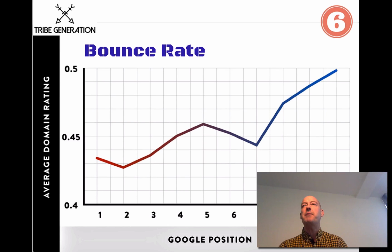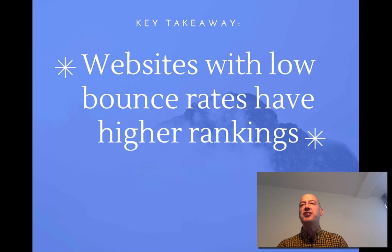There's been a lot of talk about bounce rates. Many people in our world have speculated that Google uses user experience signals as ranking factors. To test this theory, we analysed over 100,000 websites for bounce rate and time spent on site. Interestingly, we discovered that websites with lower bounce rates have much higher rankings.